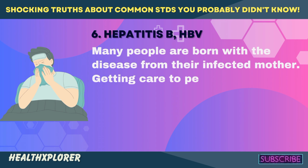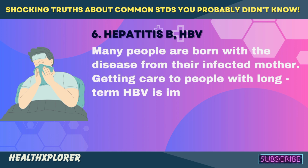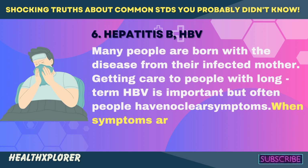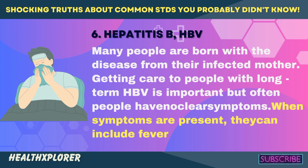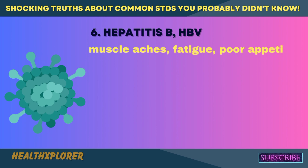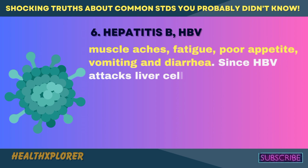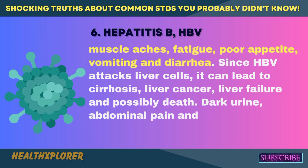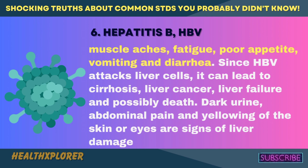Getting care to people with long-term HBV is important, but often people have no clear symptoms. When symptoms are present, they can include fever, headache, muscle aches, fatigue, poor appetite, vomiting, and diarrhea. Since HBV attacks liver cells, it can lead to cirrhosis, liver cancer, liver failure, and possibly death. Dark urine, abdominal pain, and yellowing of the skin or eyes are signs of liver damage.